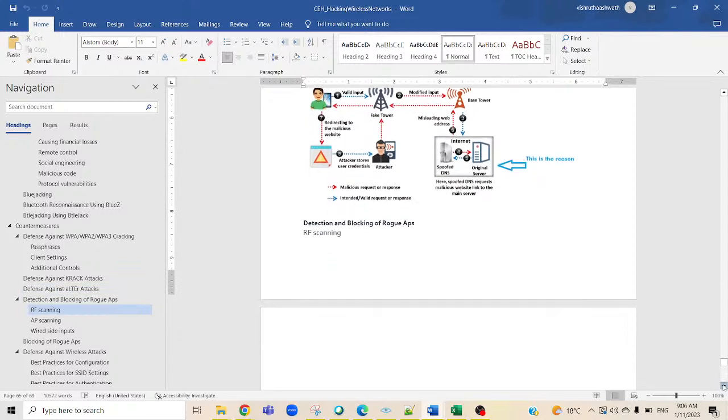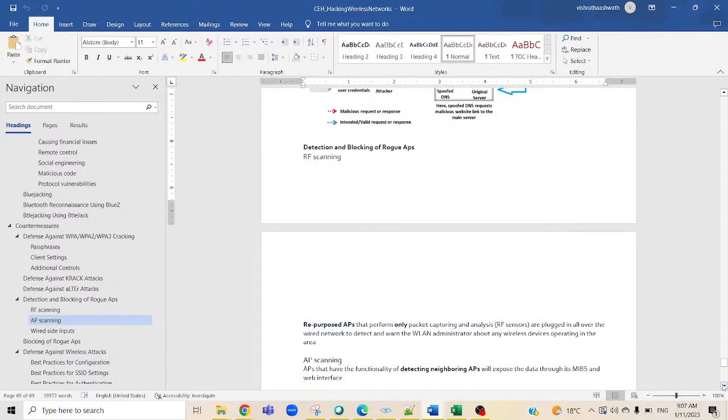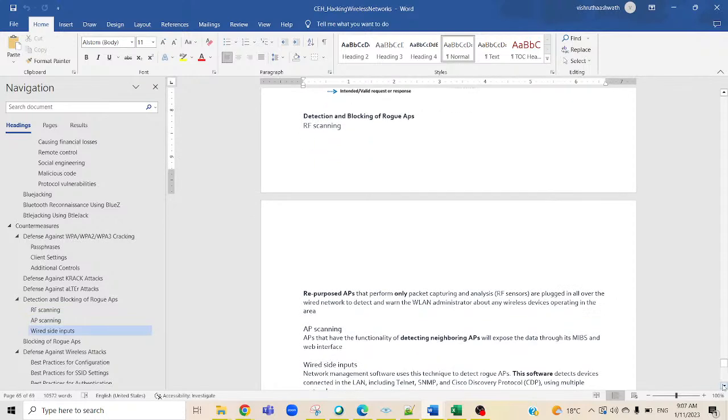Detection and blocking of rogue APs. We can perform RF scanning. In this, repurposed APs that perform only packet capturing and analysis using RF sensors are plugged in all over the wired network to detect and warn the WLAN administrator about any wireless devices operating in the area. So repurposed APs can detect these rogue APs using the RF sensors, and they can be placed everywhere in the wired network.